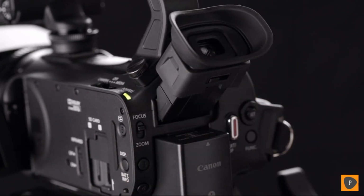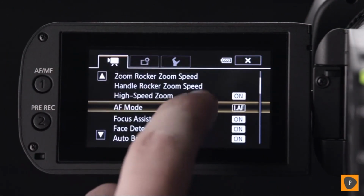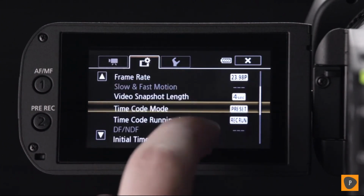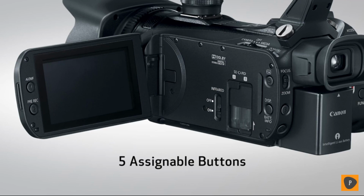The tiltable, user-friendly viewfinder helps provide easy visibility even under bright outdoor conditions. Operations can be performed quickly and intuitively from the large capacitive touch panel. Settings can be changed and operations performed by just swiping through the menu. Professional users will feel comfortable using the XA15 and the XA11 since they inherit the same level of operability found in professional cameras. Things like a seesaw-style zoom lever, focus zoom ring, lens hood with lens barrier, custom button dial, to name a few.